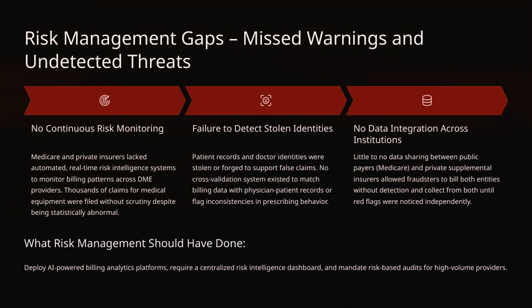Implementing AI-powered billing analytics platforms would have been a game changer. These systems can detect unusual patterns in real time. Having a centralized risk intelligence dashboard would also provide a comprehensive view across all data sources. And finally, instituting risk-based audits, especially for high-volume providers, could have caught suspicious activity early and prevented so much fraud from taking hold. Connecting all of this to our overall theme, it's clear that proactive, integrated, and technology-driven risk management strategies are essential to closing these gaps and protecting the integrity of our healthcare systems.